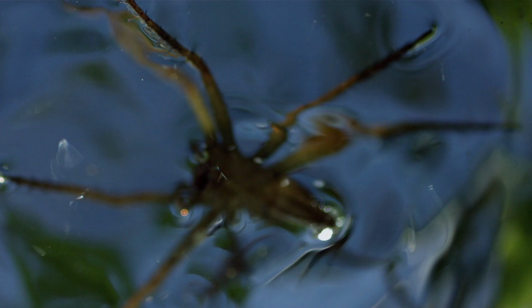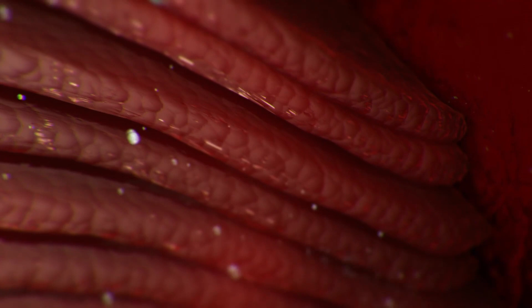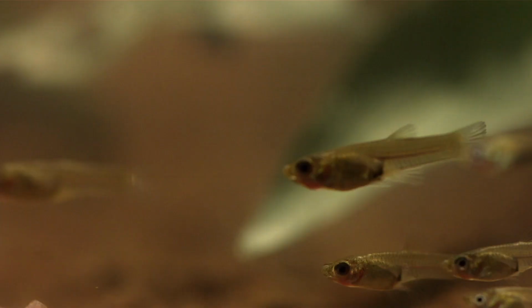Walking on water is one thing, but this incredible spider can also breathe underwater. The waterproof hairs around the spider's abdomen create an air bubble. Its lungs look like the stacked pages of a book and draw the oxygen from the bubble. This incredible adaptation allows the fishing spider to breathe underwater.